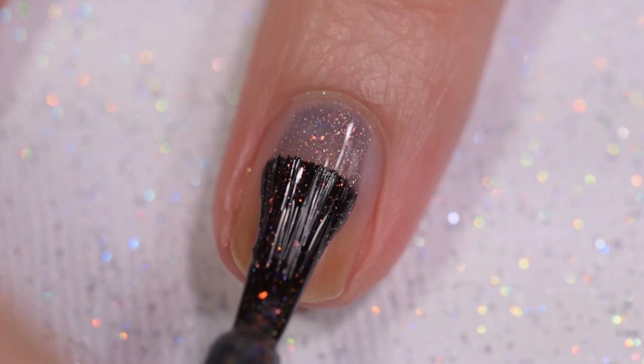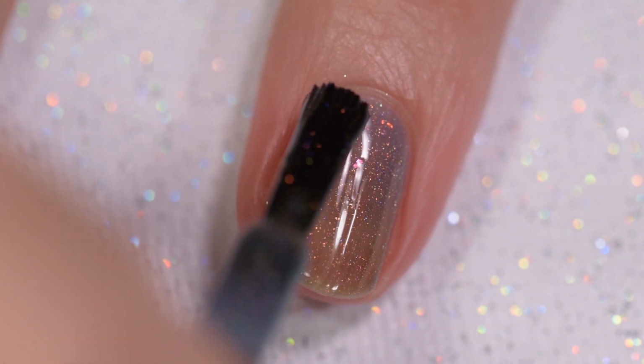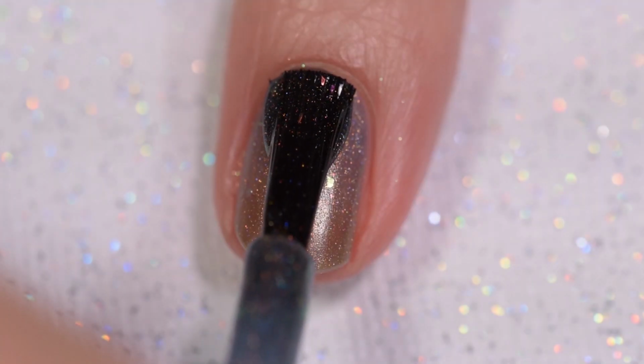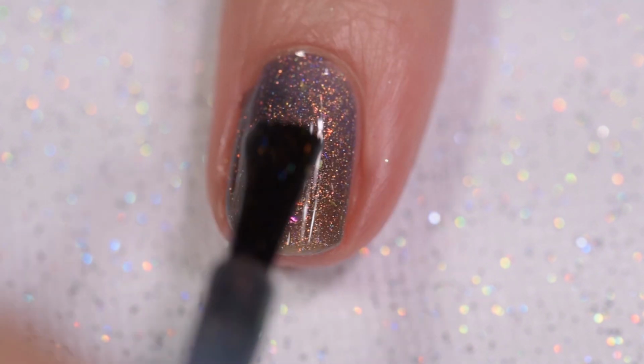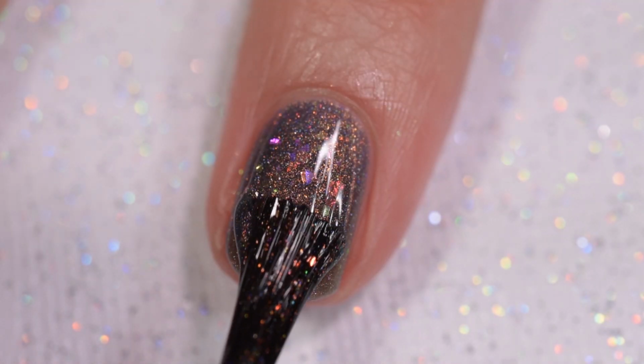It had Deeva's usual super easy to apply formula. It is such a wonderful formula. Her polishes are so easy and so friendly. I barely ever have to do cleanup. The application on this was very smooth, very even. It stayed exactly where I put it. I had no running, no pooling, no staining, no application issues whatsoever.